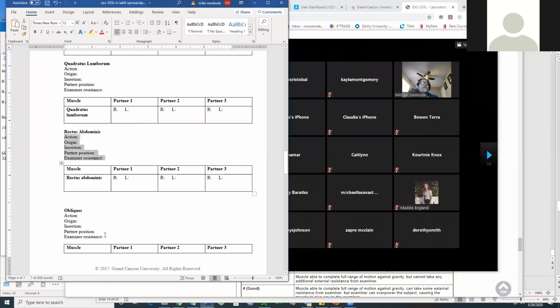For your Rectus Abdominis and your obliques, you have someone lay supine, and there are 3 different arm positions you can have. Imagine I'm laying supine: I can have my arms at my sides, I can have my arms crossed in front of me, or I can have my hands at the side of my head. At the side of your head means you're not putting them behind your head to help yourself out. This gives you a grade of 5, this gives you a grade of 4, this gives you a grade of 3.